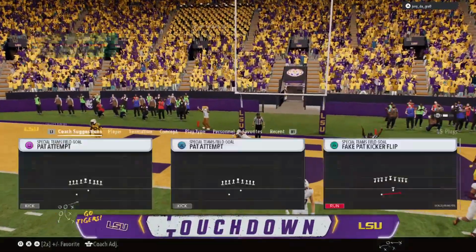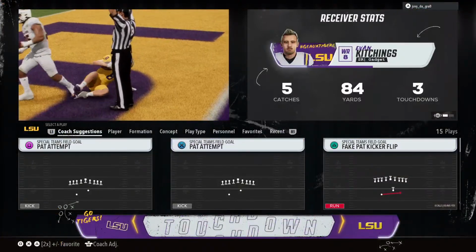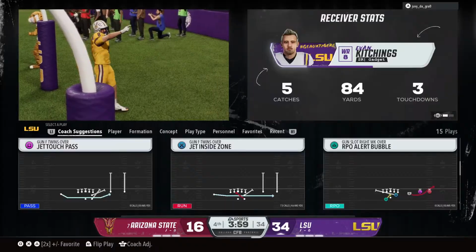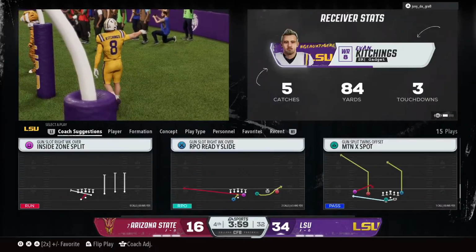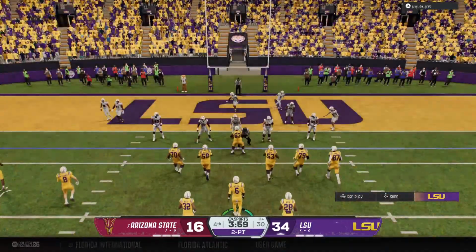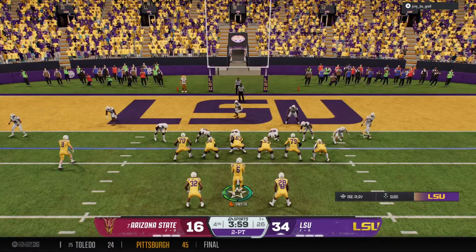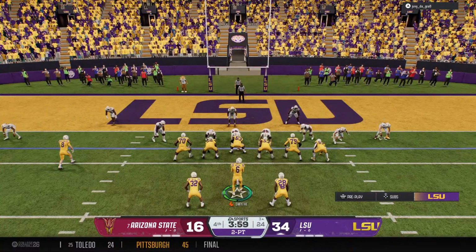It's complete. They will score. Touchdown, Tigers. They add on to this lead, and it looks as if they'll be moving to 2-0. There's no mercy rule in college football, man. They've got a huge lead here in the 4th quarter. They are still chucking it, and they are still scoring.